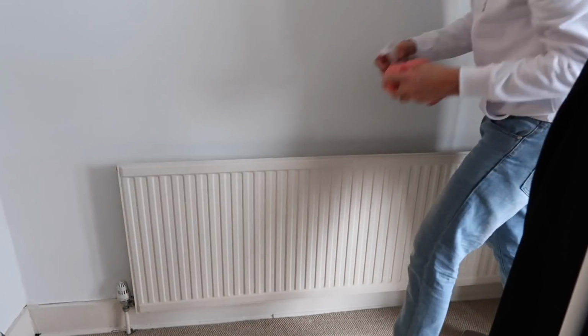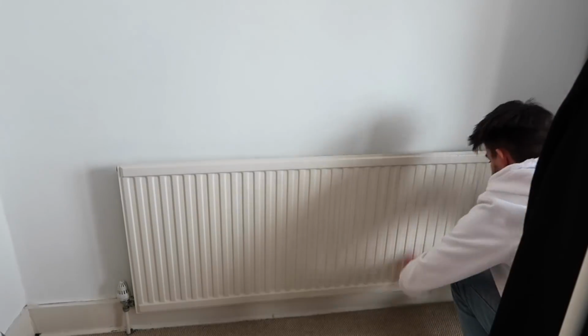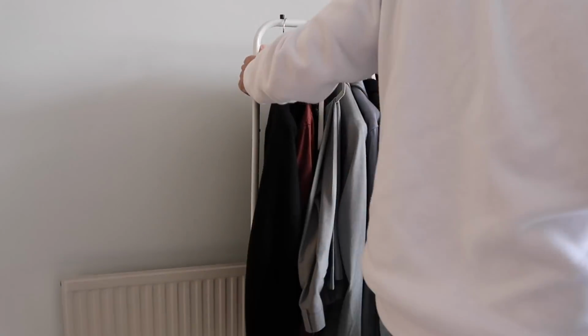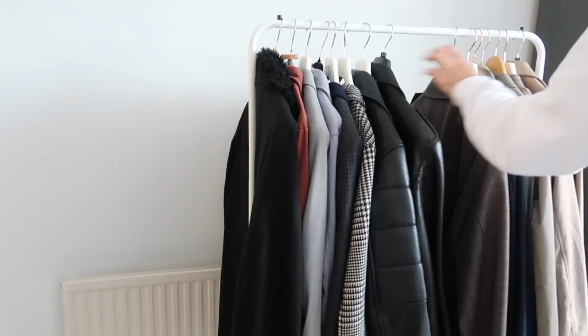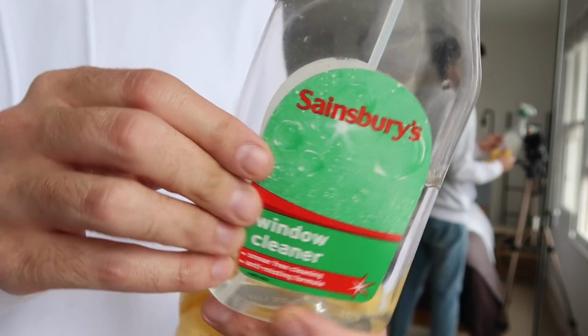I've pulled the clothes rail out and I'm going over the radiator with the disinfectant spray as well, just to make sure that's nice and clean. This is another area that does get quite dusty. And I'm just going through my clothes rail to remove any coat hangers or items that shouldn't be on there and adding those into the wardrobe.